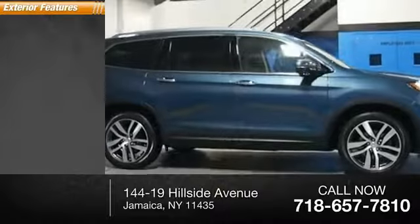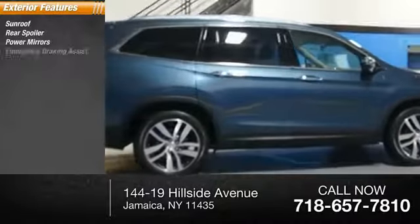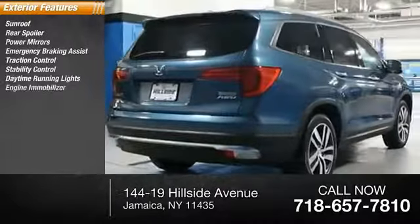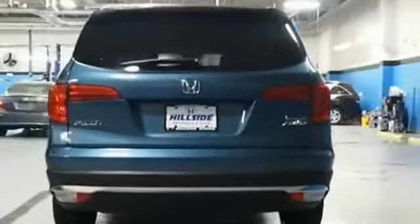Here are some of this vehicle's great options: sunroof, rear spoiler, power mirrors, emergency braking assist, traction control, stability control, daytime running lights, engine immobilizer, remote engine start, privacy glass.